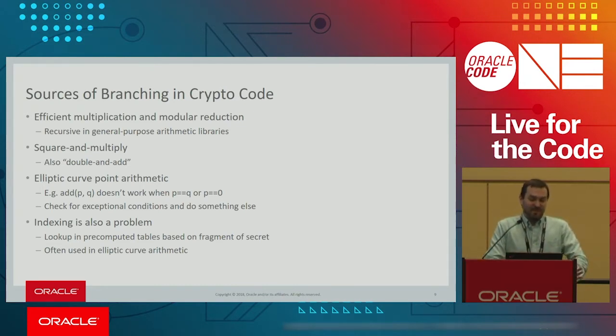Indexing is also a problem. There's a lot of optimizations where you do a bunch of pre-computation and you get a pre-computed table. And you look up into that table based on the value of some secret. And that, of course, also loads information from the cache, which can be measured and used to leak bits of the secret.